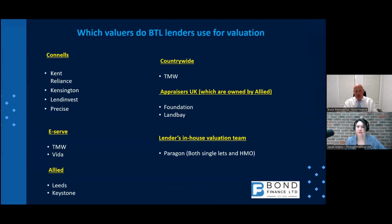So, buy-to-let lenders. I always look at not the lender, I look at what lender valuation firm they use, because if you've got en-suites downstairs and you get Connells round, they'll give it a nil valuation. So you need to understand what the HMO is. Has it got kitchenettes? Has it got pot noodle stations? Has it got en-suites downstairs? Then you look at the valuation firms you can use, then you look at the lenders. That's how I like to do things. Because if you instruct Kent Reliance on a 6-bed, 6 en-suite, and they send Connells round, not one of their sophisticated valuers, you're going to get a nil value.